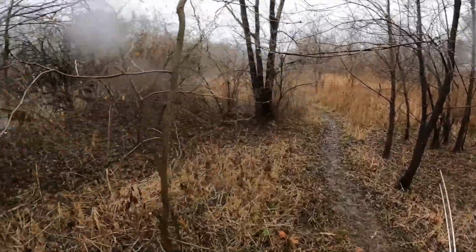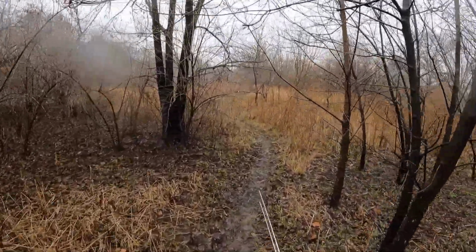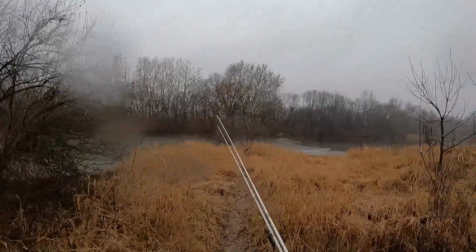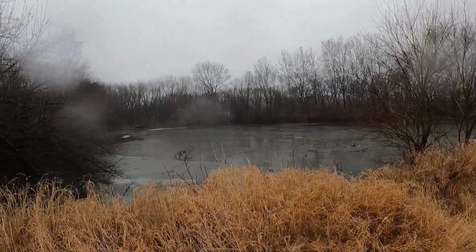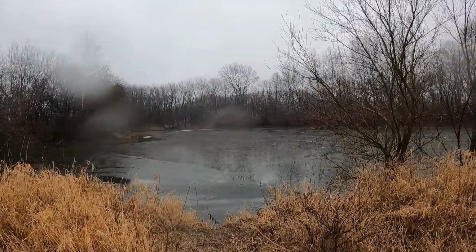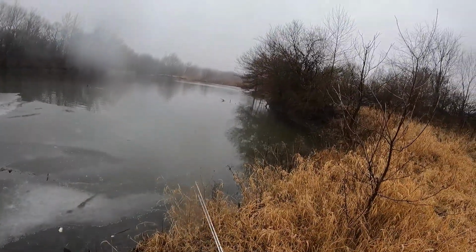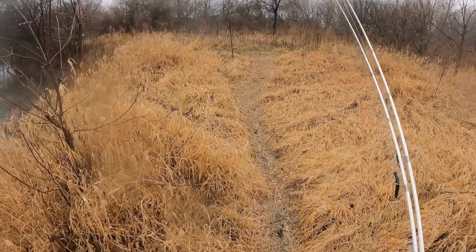Let's see how much open water I have, because that's nice that that's open. There could be fish right there. Yeah, looks like this is only half open. That's a bummer, because that's a good area. If I only had a couple more days, that would be out. That would be done. But it's a good area for largemouth. That's a good sign. Alright, let's see what we can get into today.